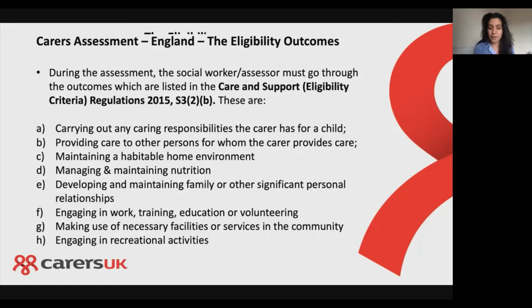Maintaining a habitable home environment. So this just takes into account, do you have enough time to do your house duties, cleaning, hoovering, that sort of thing? Do you have enough time to do that, or do you need help to do that? Because with caring, sometimes it's quite an intense task, and so you're sometimes doing it 24/7. Do you need help in maintaining your home?